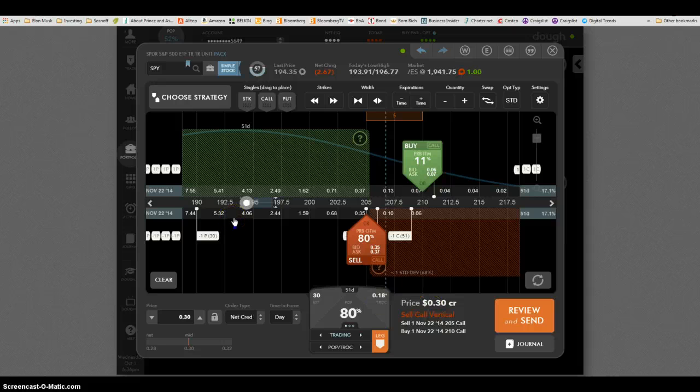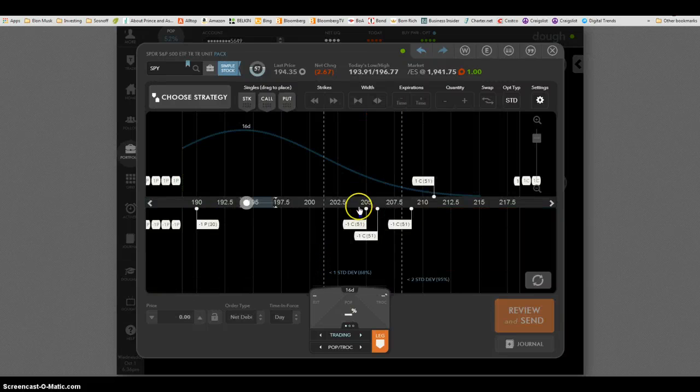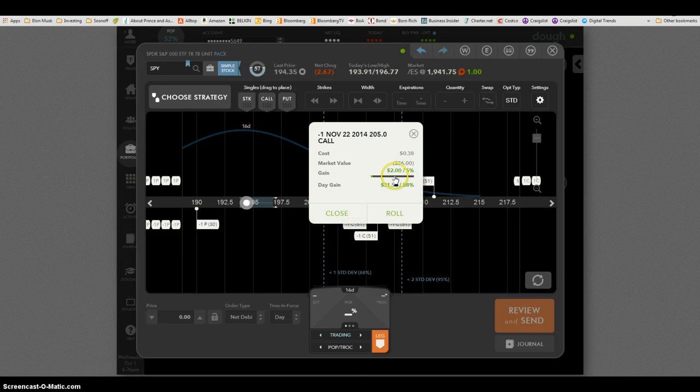So that's why on a down day you want to sell puts, on an up day you want to sell calls. So just depending on how aggressive you want to be. I think the reason why I'm going to sell calls is because I have a calls position here, right? The lowest one I have is 205.